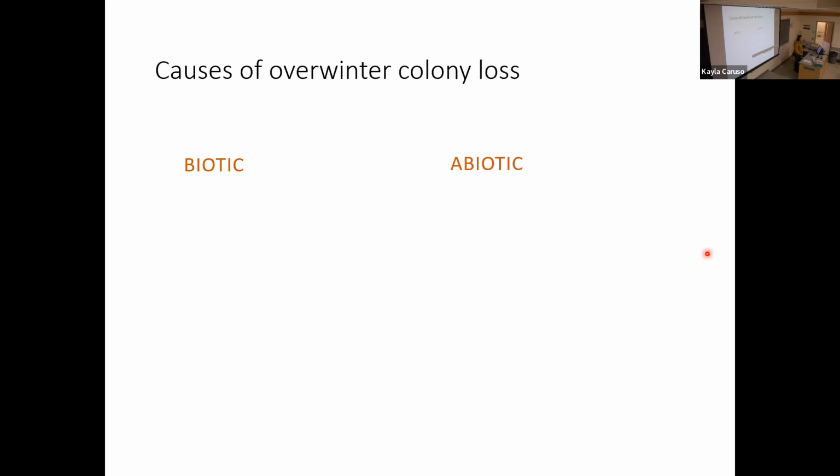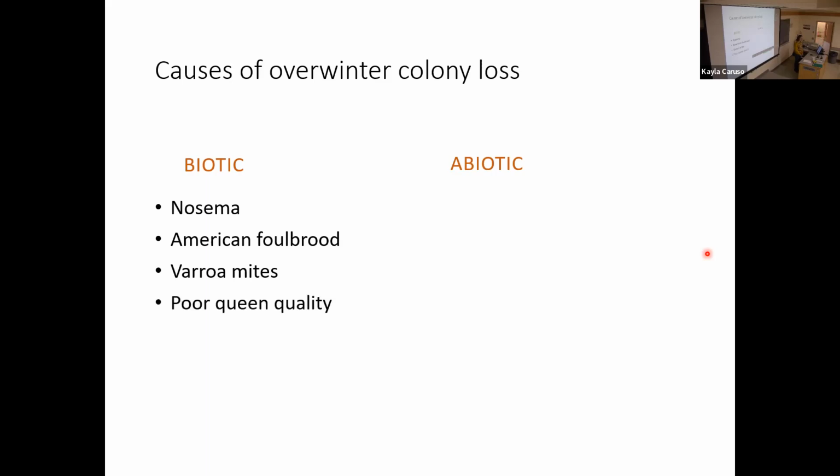For biotic stressors, certainly there are a number of honeybee diseases that include nosema, a gut parasite of honeybees; American foulbrood, a bacterial disease of honeybees; and varroa mite, probably the leading pest of honeybees that's not only weakening colonies, but transmitting viruses within the colony. And then we also have host factors like reduced queen quality or weak colony strength in fall.